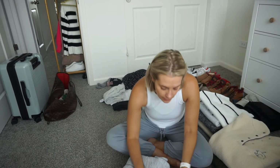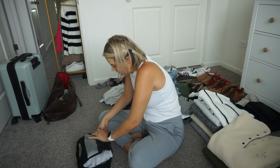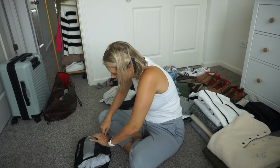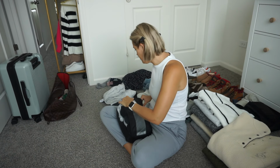Fit all this in here, I'm gonna be impressed. Packing cubes are like a game changer, honestly. Oh, you can't even see anything that I'm doing. That was cute, Kelly. You're really good at this. 1, 2, 3. Can we fit it? Yes, we can. Can we though? Oh, actually no, we can.